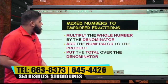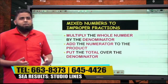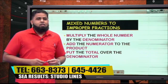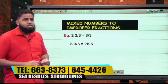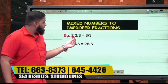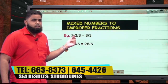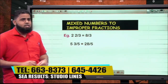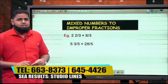And when we have to convert from a mixed number to an improper fraction, we multiply the whole number by the denominator, we add the numerator to the product, all right, and put the total over the denominator. And as you can see here, we have some examples again. We have 2 2/3. We multiply the whole number by the denominator. 2 3s give us 6. We add the product, which is 6, to our numerator of 2, and we get 8. And we put it all over the denominator. And we have a second example there.